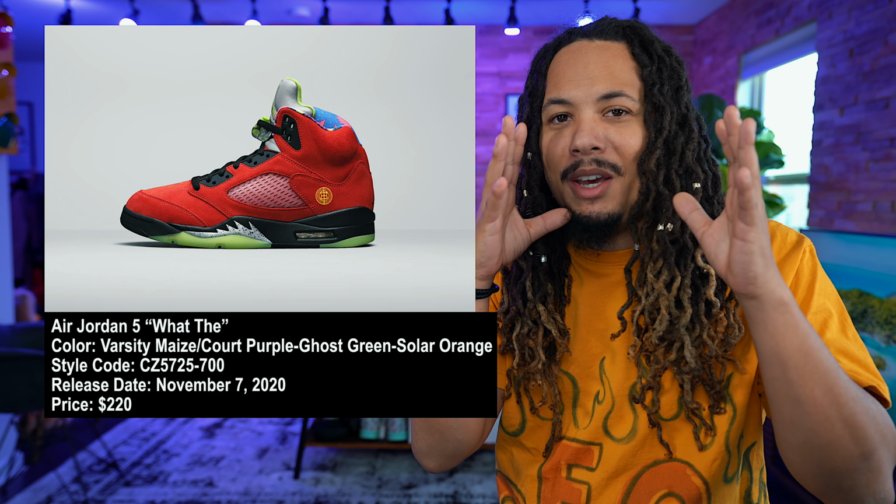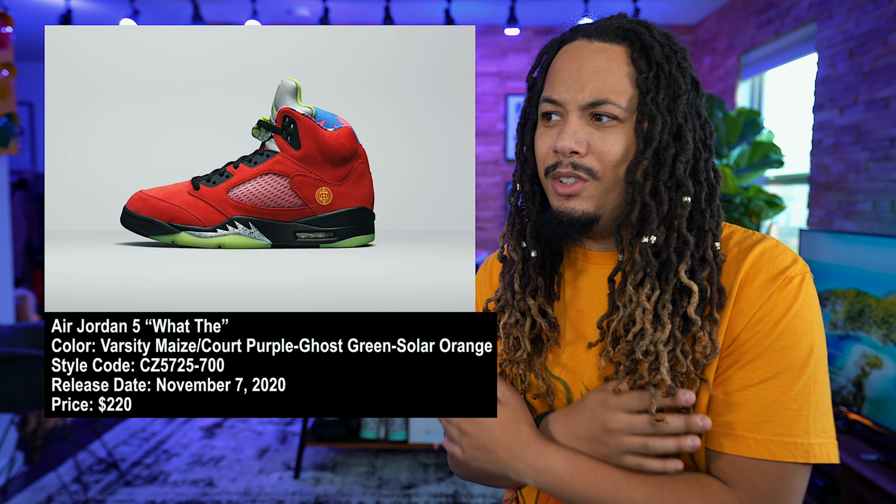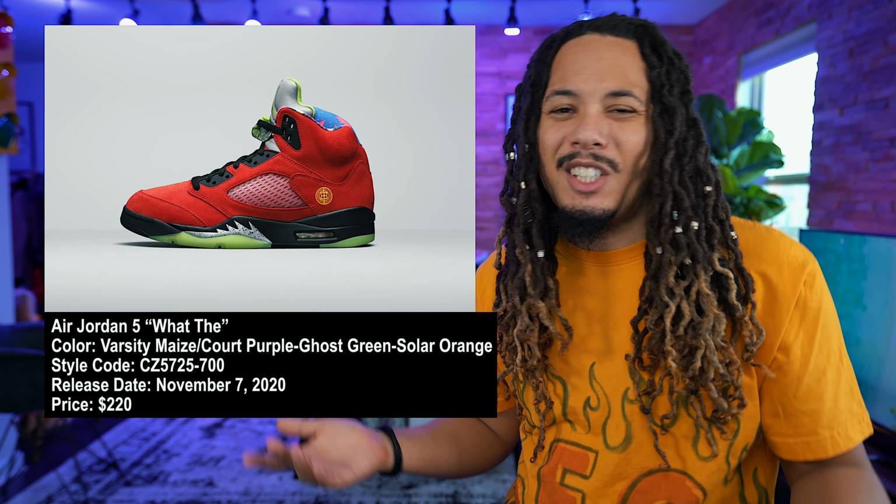I'm gonna say though, I wish they would have made it different, but then made both shoes the same but different together. But the What The 4s, they were two completely different shoes. The What The Dunks, they were two completely different shoes. So it's kind of what you got to expect at the end of the day.